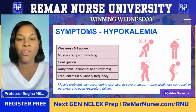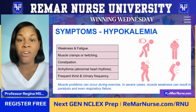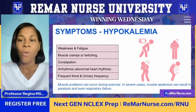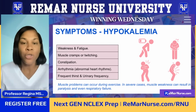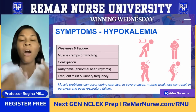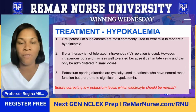And then frequent thirst and urinary frequency. So I put here muscle problems can occur during exercise too if the potassium level is low. And in severe cases, muscle weakness can result in paralysis and even respiratory failure. Very important, like I said, when you see sometimes athletes who have difficulty during their games or their practices, they're usually having some sort of cardiac issue, right? And it could be related to their electrolyte imbalance, but they are suffering in a way that is affecting their heart. And so knowing potassium, very important to the stability of your patient.